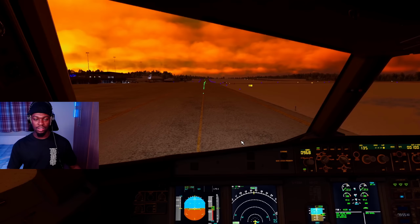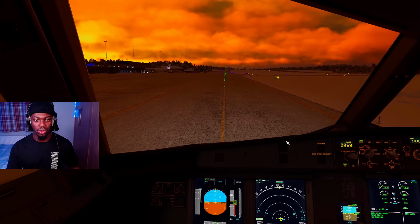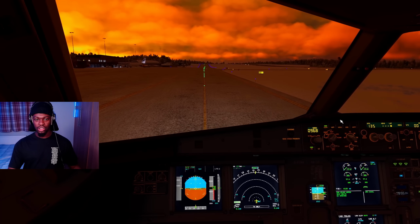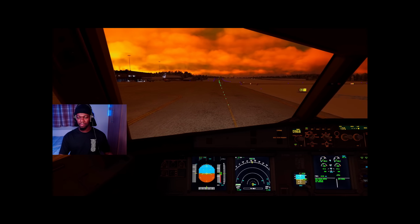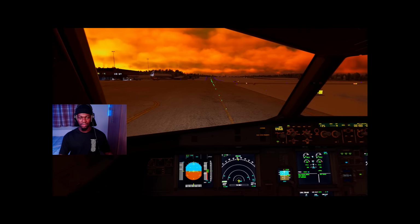Let's turn the strobe lights off here too as well. I always forget the strobe lights, man. Parking gate 2 is further down the end here. Where are we actually? Oh, I just missed my turn. I could have just made the turn around there, man. Fumbled the bag. Fumbled the bag.